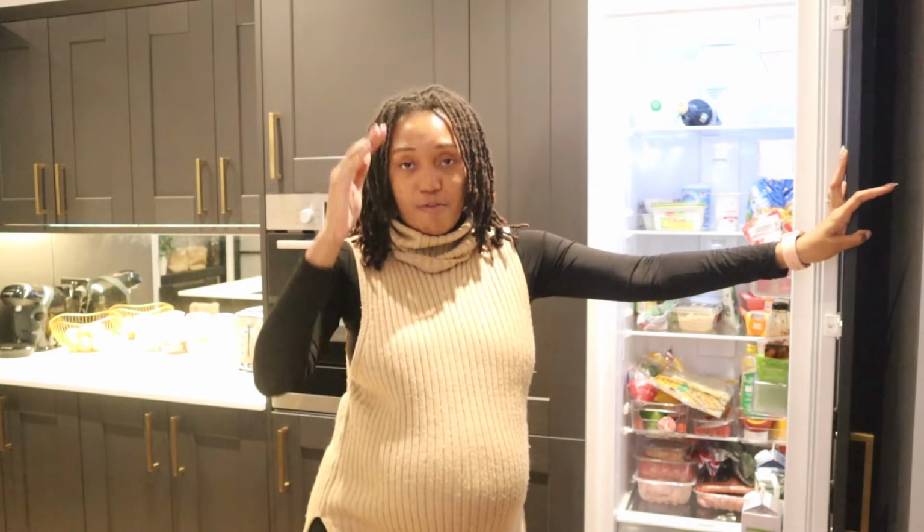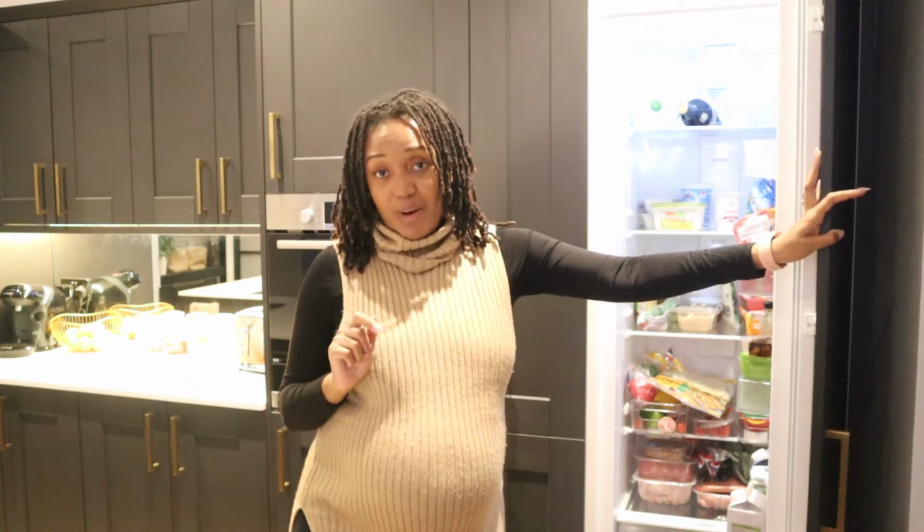I knew that one of the things I wanted in this kitchen was a full length fridge as well as a full length freezer, and I did not want them next to each other, which is an interesting design choice, but one that I don't regret at all.